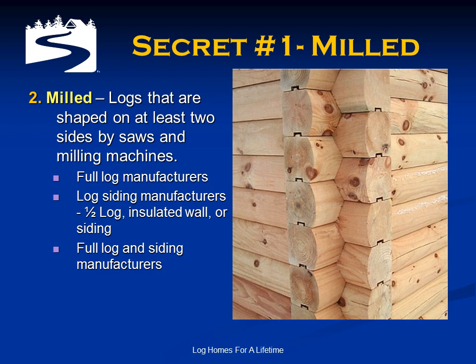Then there's a type of manufacturer that does only log siding, and often it's called half log or insulated wall, or it's called log siding. In reality, all of it is simply log siding, which can be on the outside only or on the inside and the outside of a framed wall. The third kind of manufacturer, of course, makes both full logs and matching siding to match the full log.